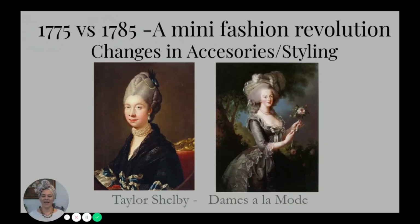All right, we're going to switch over to the second half now, which is going to be my presentation, all about the different styling choices and accessories that make up these two different and very distinctive looks. Carolyn has gone over some of the clothes, and now we're going to talk about some of the accessories and the styling that go along with these changes in the fashion between 1775 and 1785. I'm just going to start out with this image of these two queens.